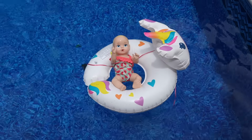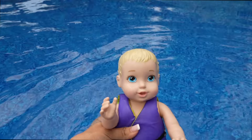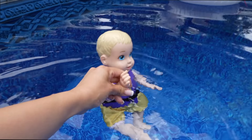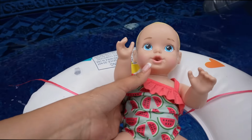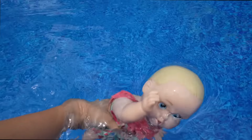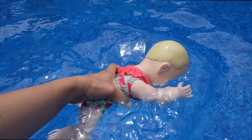That's enough. Ready, let's go in a circle. Let's go find your sister. She's over there. Olivia! Do you want to swim? Yes. Mommy's going to have to hold you though, okay? The babies will be going to swimming lessons soon. Good job, sweetie. Now your arms.